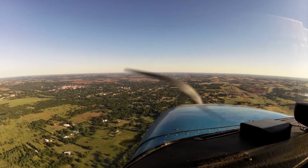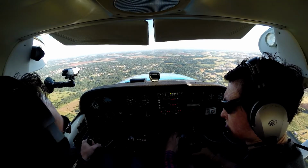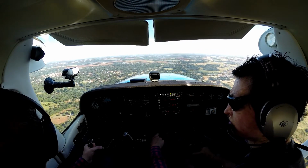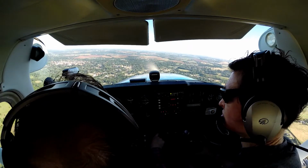Turning to the left. Okay, good. Guthrie traffic 20464 is turning left base, runway 16, Guthrie.